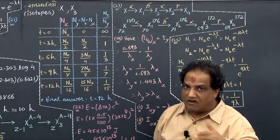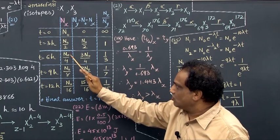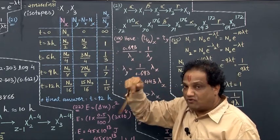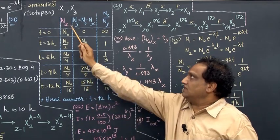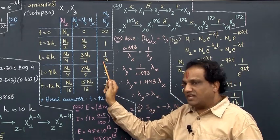At the end of time equal to half-life, the number will be reduced to half. Half of this is N0 by 4. Now put Nx equal to N0 by 4 here. So N0 minus N0 by 4 is 3 N0 by 4. Now you are asked to find Nx upon Ny. This upon this, so when you take this upon this, the answer is 1 by 3.